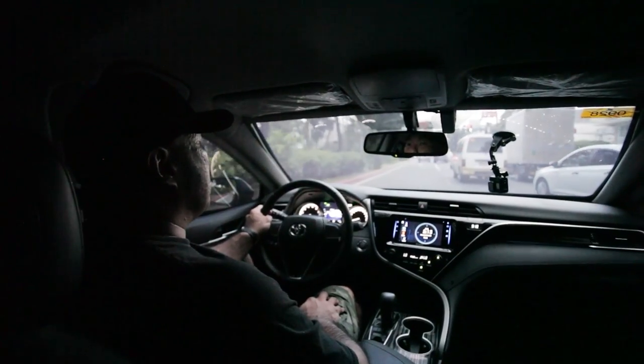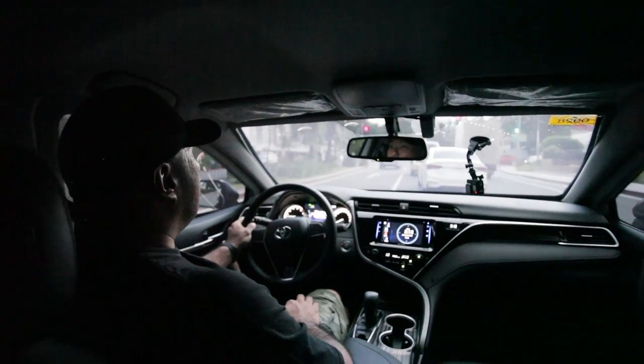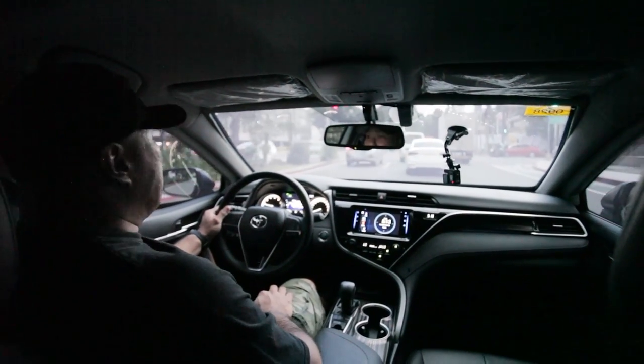Kanina, nagmumotor ako, ganito ako, ipalabas-pasok ako. Ito, galing. Ang sarap ng KTM, ang gaan.